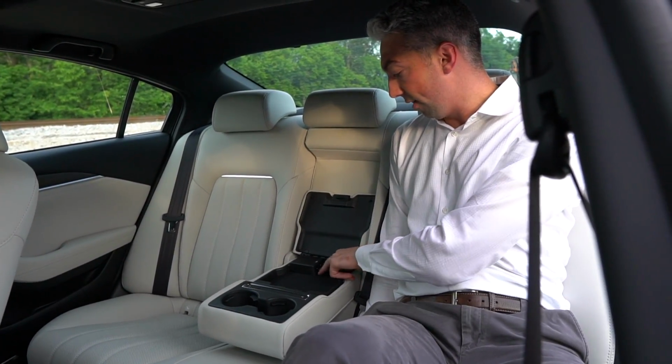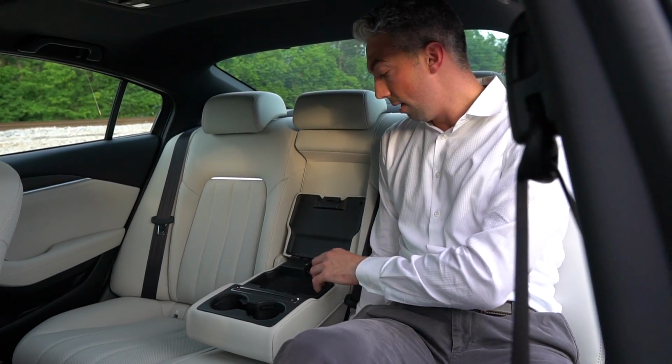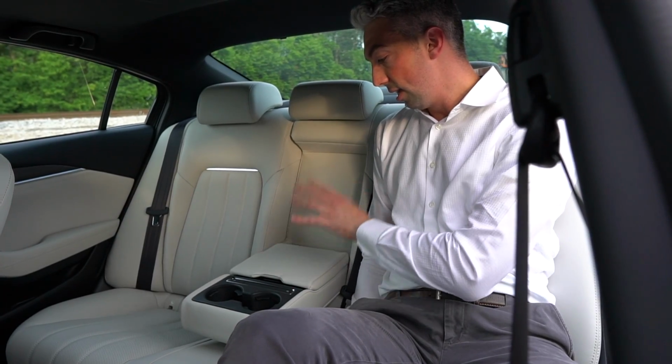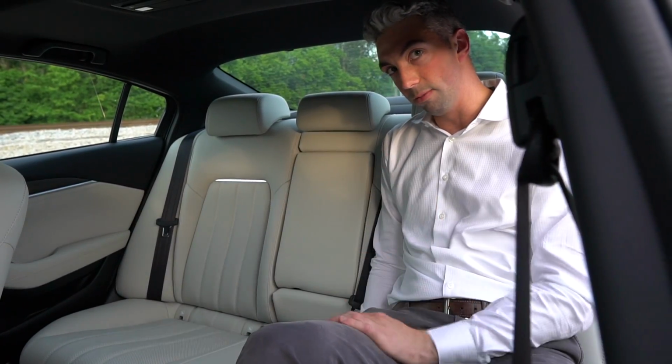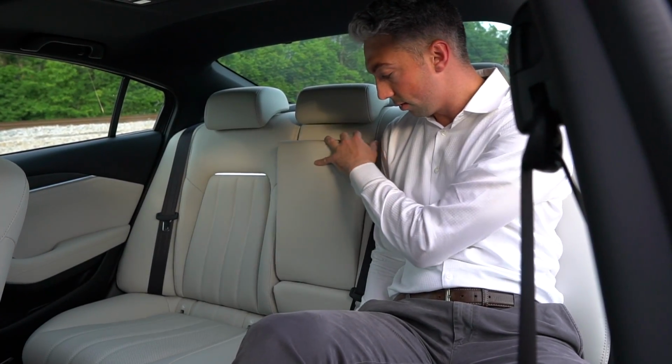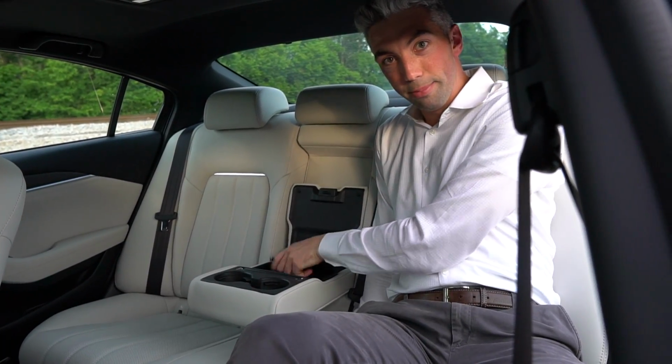Flop this open here and you got 2 USB ports as well. Perfect place to put your phone. Plug it right in. You can shut this nice and compact. You can actually shut it even with your phone charging. But again, no handle here to pull it down. Not a big deal, but it's something to note.